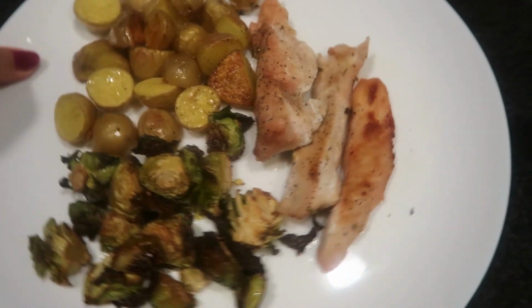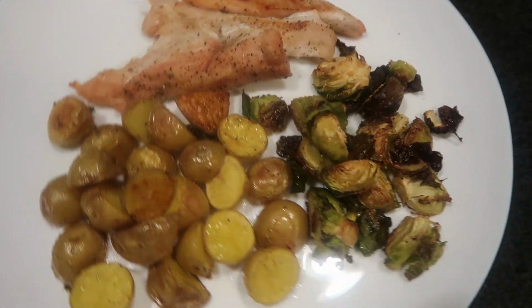So good, I can't wait to eat it. So I'm all done with dinner now. The Brussels sprouts and potatoes were seriously on point. But I'll be honest, the chicken was a little dry, which is a little disappointing. So next time I'll just try cooking the chicken differently and hopefully it will turn out better.